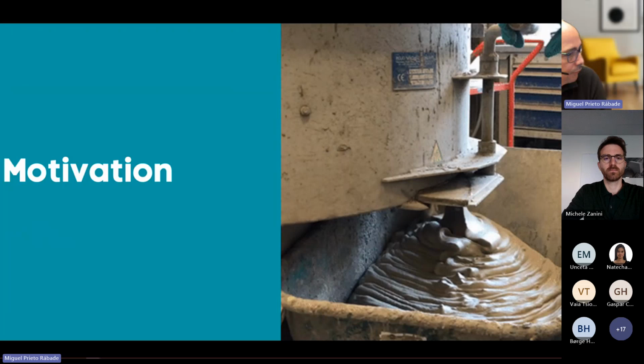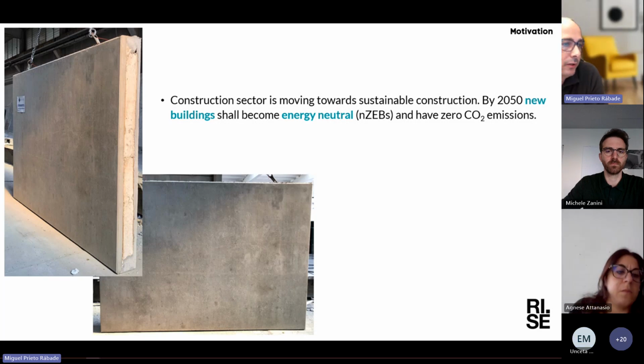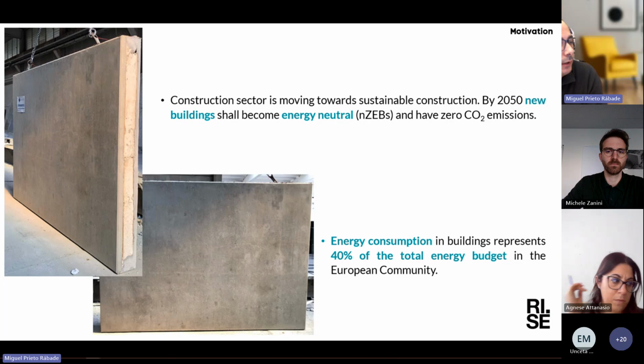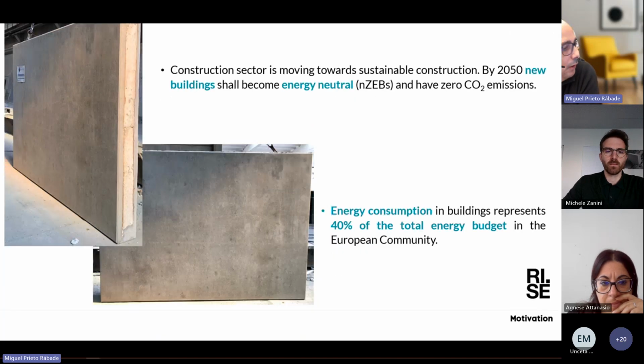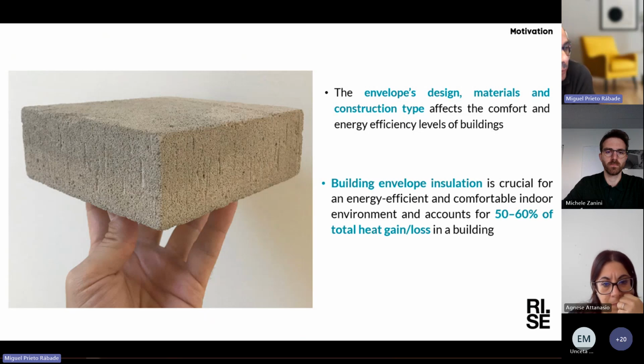So what is the motivation for cellular lightweight concrete as insulation material? The construction sector is moving towards sustainable construction. By 2050, new buildings shall become energy neutral and have zero CO2 emissions. As you may know, energy consumption in buildings represents 40% of the total energy budget in the European community. In that sense, the envelope design, materials, and construction type affect the comfort and energy efficiency levels of buildings. The building envelope insulation is crucial for an energy efficient and comfortable indoor environment and accounts for around 50 to 60% of total heat gain and loss in a building.